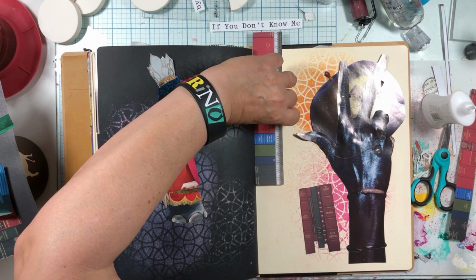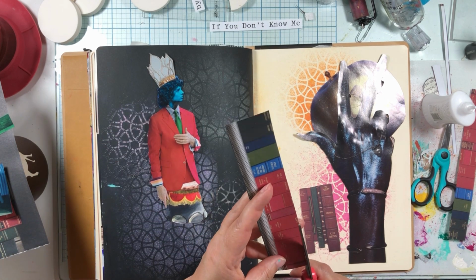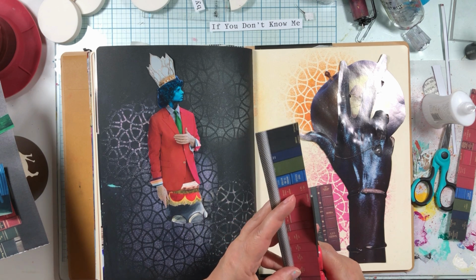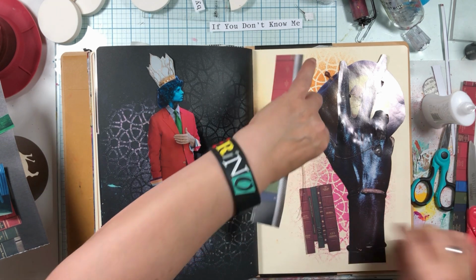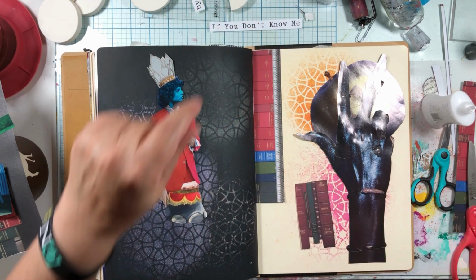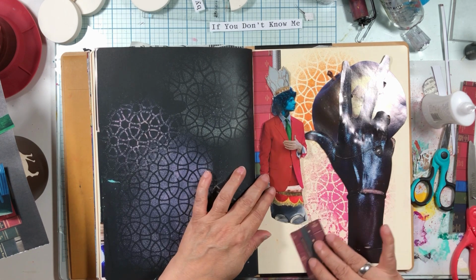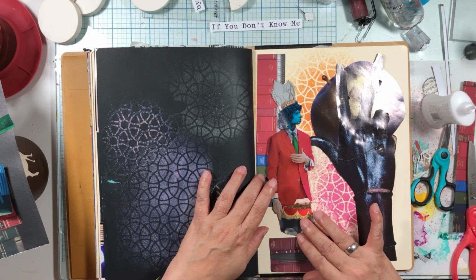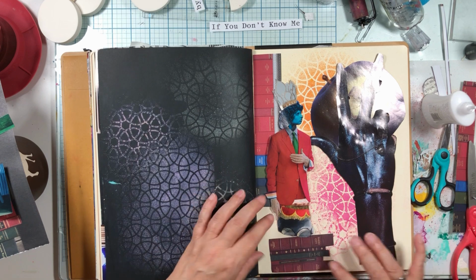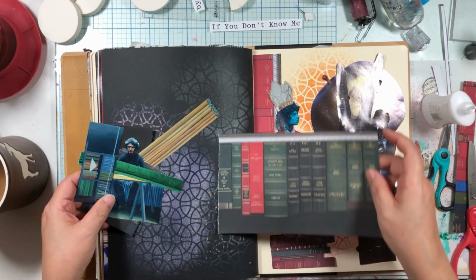You know, if I could cut straight, as a magazine collager, I feel like that would be a skill. All right, perfect. Sort of perfect. Close enough. Okay, there we go. All right. Paul Smith with his stack of books. Do we have, I have another one of those.